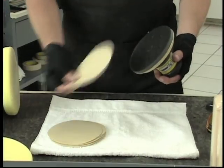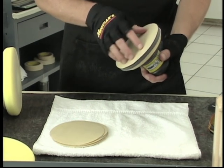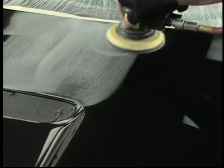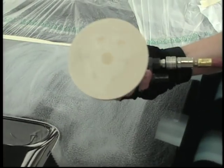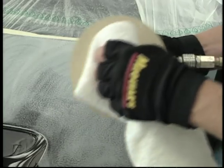When attaching your paper, remember to always center the paper onto the disc to ensure no part of the backing plate is exposed to the finish. Begin working the sander in a back and forth motion, overlapping each pass by 50% to ensure uniform removal of film build. Stop and inspect your work periodically. It is also a good idea to clean your disc frequently and wipe your panel down from time to time.